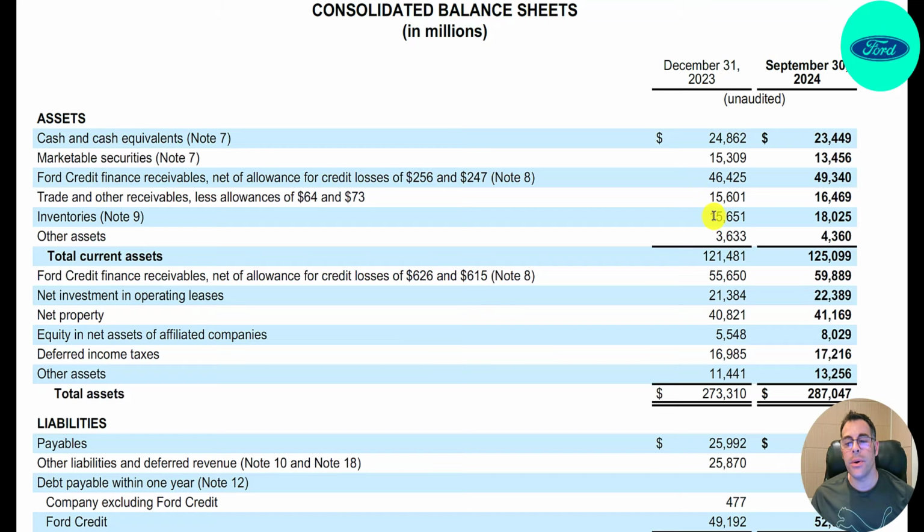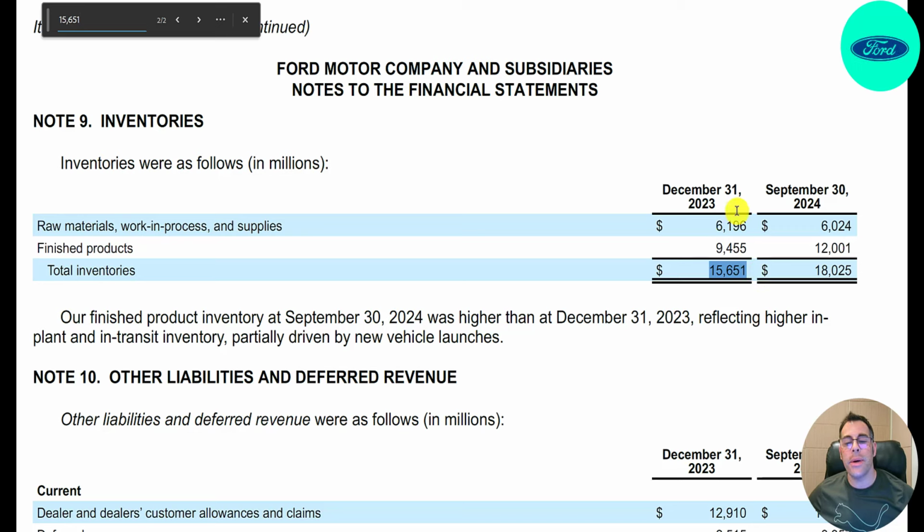$16 billion of inventory. Here's a breakdown of the inventory. $6 billion of raw materials, work in process, and supplies. $9.5 billion of finished products. This $9.5 billion is completed cars they can sell. The $6.2 billion still has to be worked on before they can sell it.